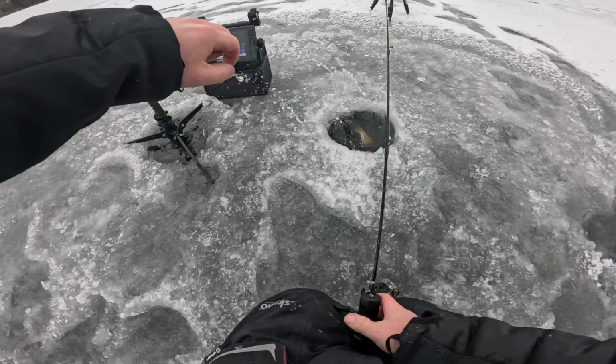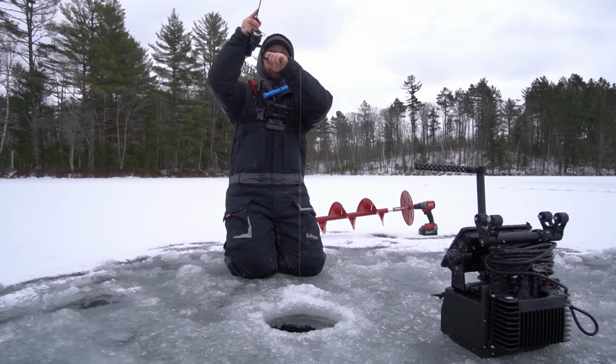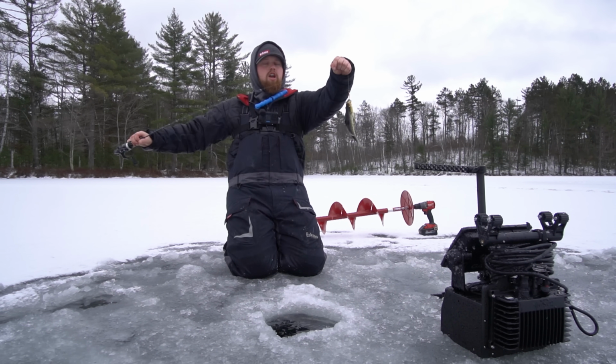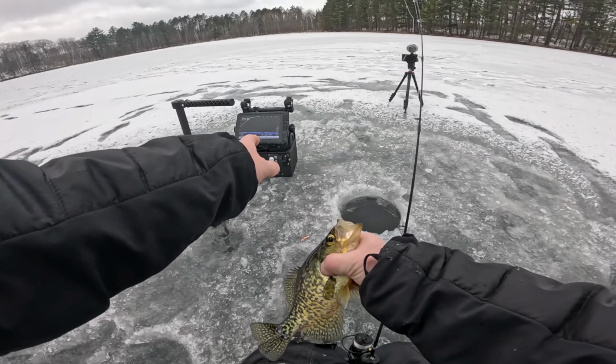I'm surprised we haven't landed a crappie yet. That almost seems crazy to me. Oh, there's two of them coming. I think the big one's got it first. Got him. Oh, it doesn't feel huge. Looked better on, oh, there we go. Now we got a little fight. Hey, crappie! Let's go! That is freaking awesome.